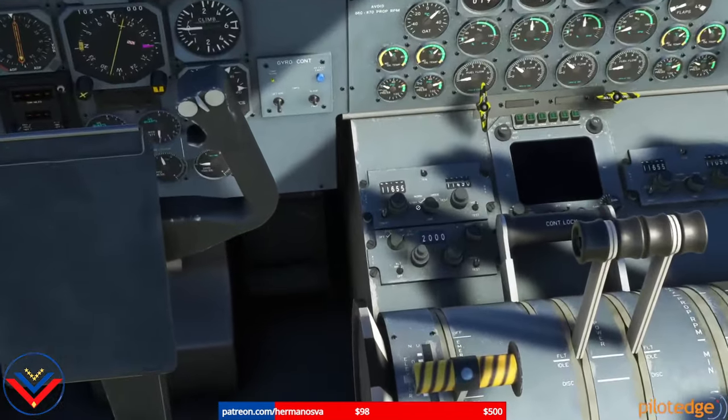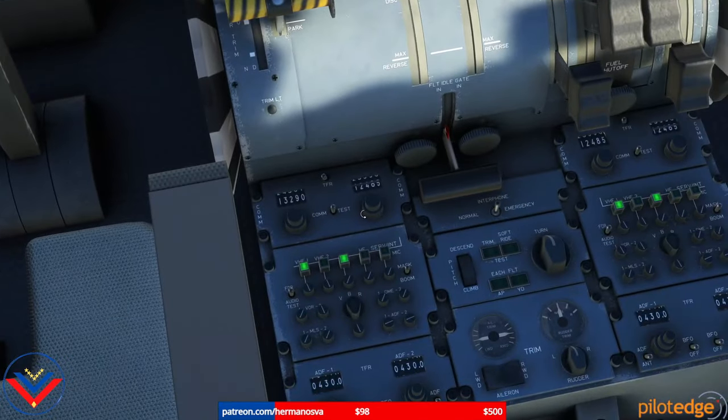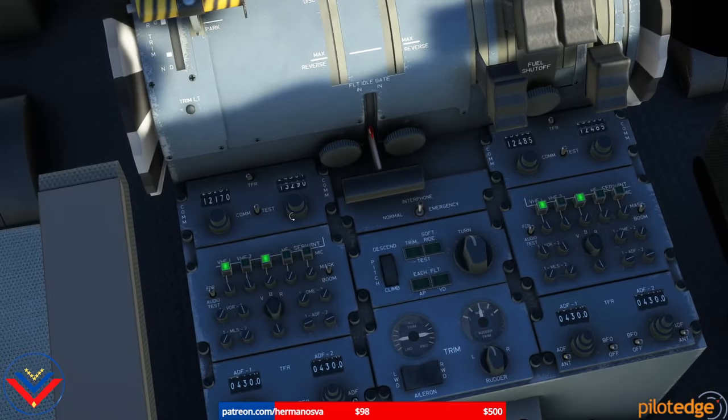Ground is 21 point, boy, it's been a long day. 21.7. So ground 0.7. And tower 19.7.